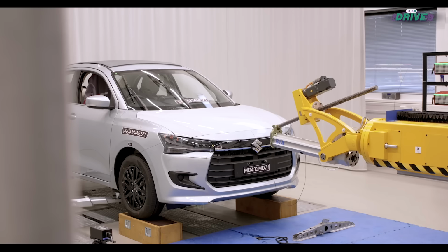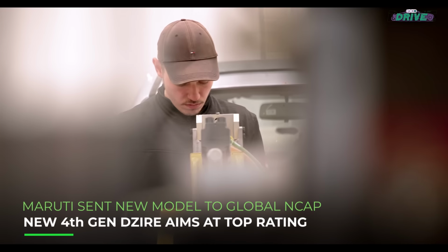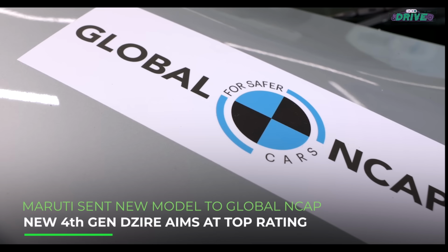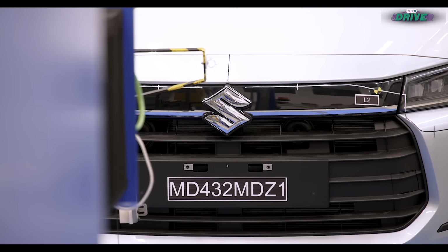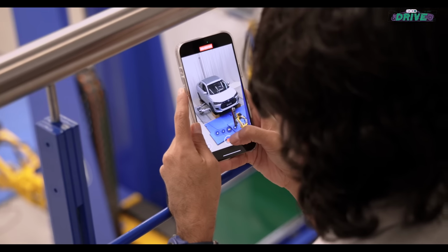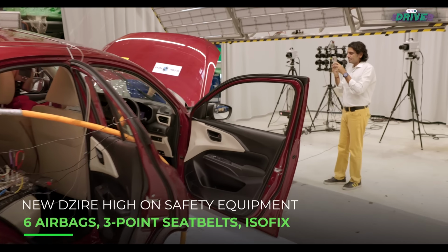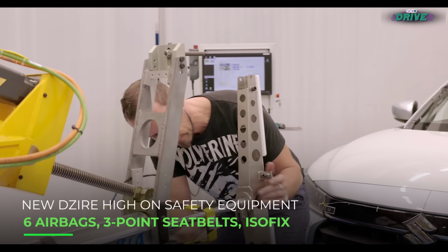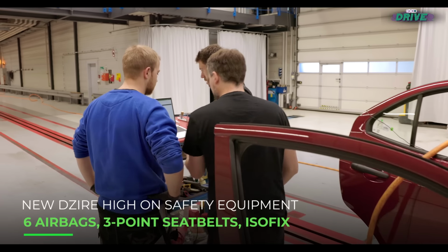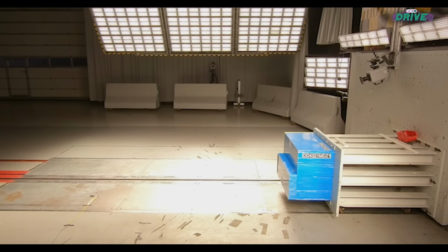The car was sent by Maruti Suzuki voluntarily, meaning the company wanted this new model tested. The new protocol from GlobalNCAP means the Dzire had to have certain equipment as standard and also undergo pedestrian and pole tests, besides stability control. That means more than one unit had to be provided. The cars are prepped separately for each of the tests. We begin with the frontal offset crash.